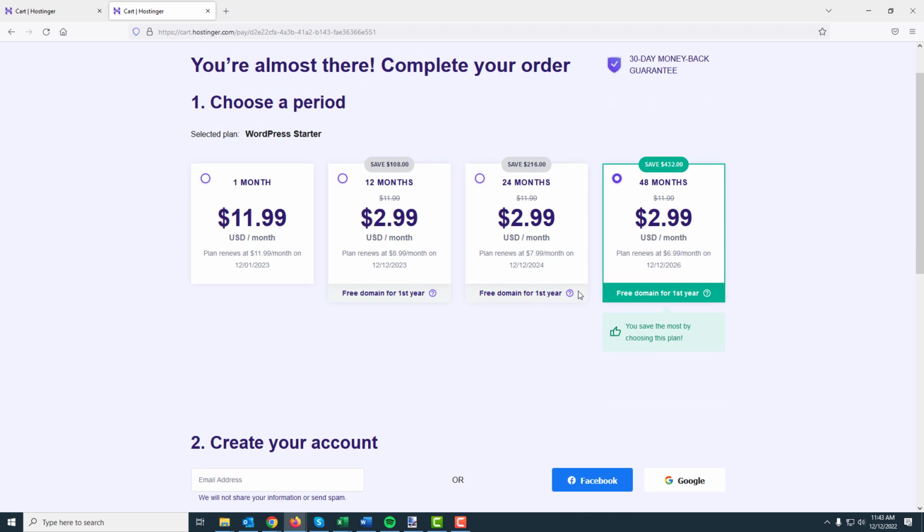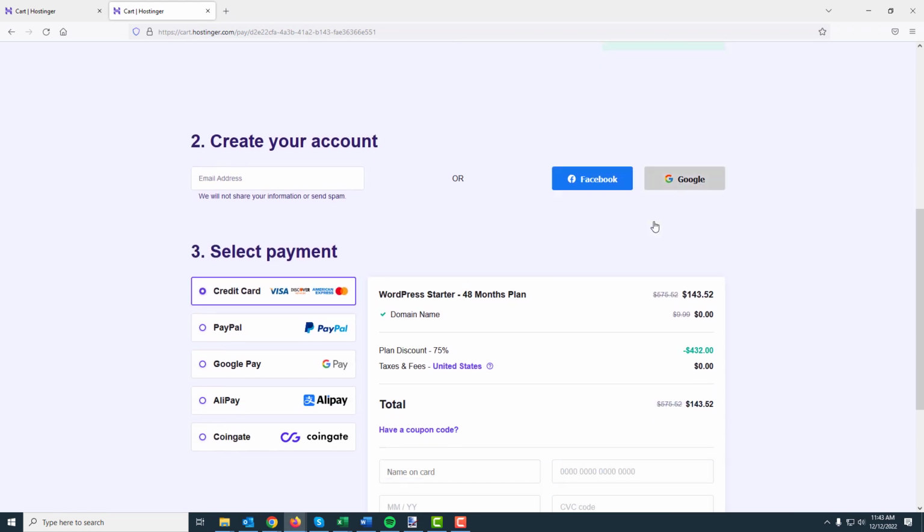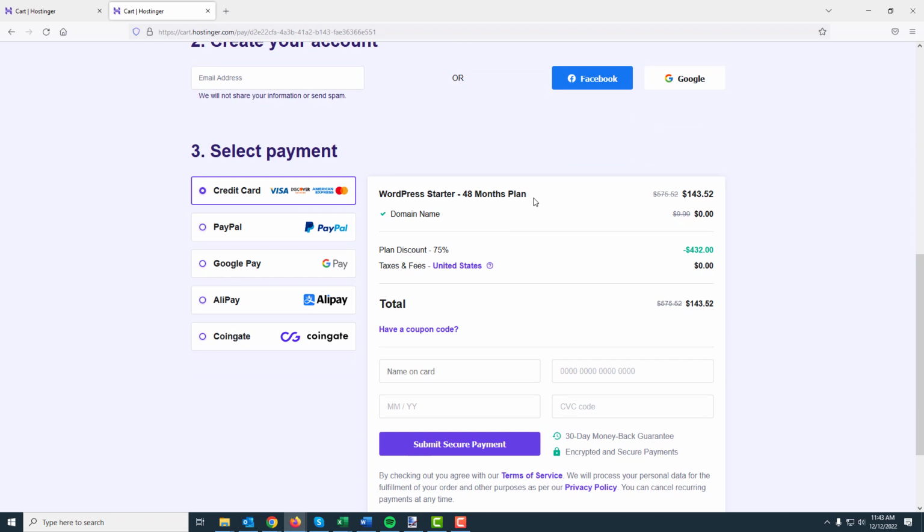So if you don't have a domain or you haven't purchased a domain yet, you can get access to a free domain as well. And if you scroll down here, you can see what it costs, $143.52 for 4 years. Okay, so 4 years, that's a significant breakdown. Now, when it renews in 4 years, there's two things you can do. I suggest you go back to yearly.